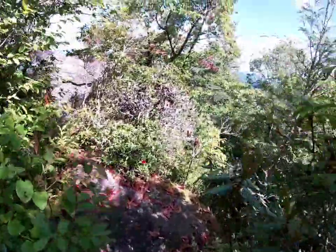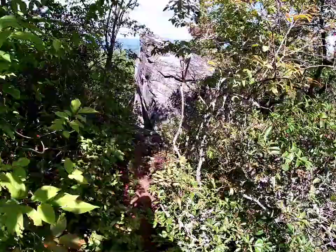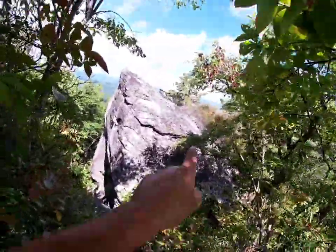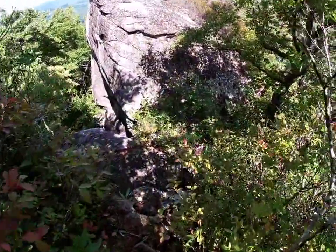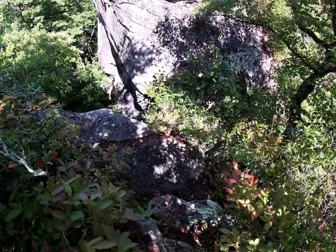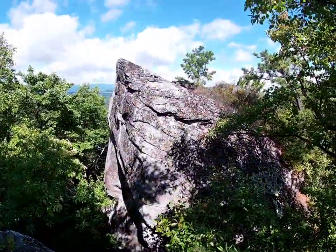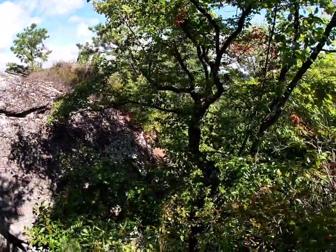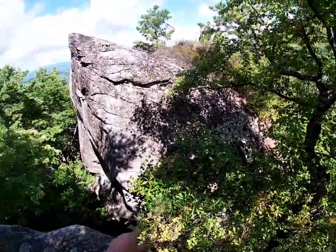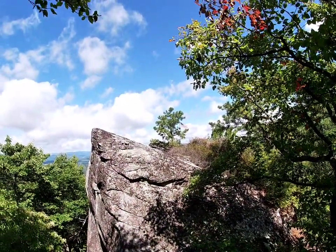All right, let's see if I can get closer to Flag Rock here. Got to be very careful. As you can see, there's the flag. As you can see, I need to be extremely careful. And I am not too fond of heights, but I'm okay here. All right, so you can't really get to this rock from here. You actually have to use climbing gear to get up there and to that rock where the flag is at.